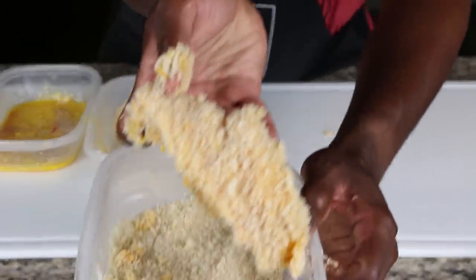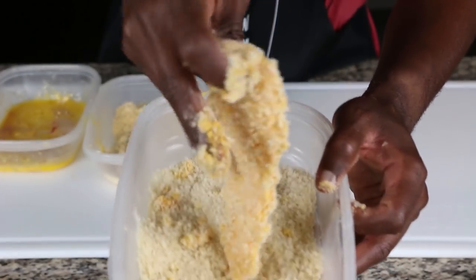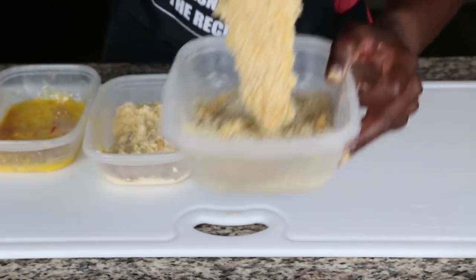So can y'all see that? Can y'all see that breadness? That is gonna be so good. Pop, baby, pop.